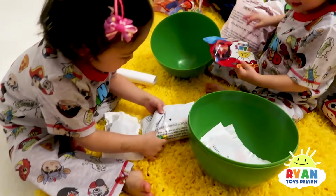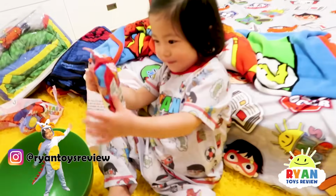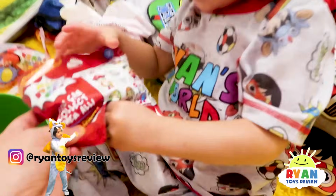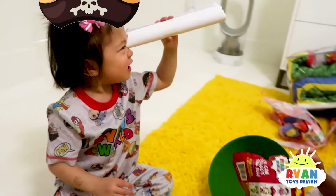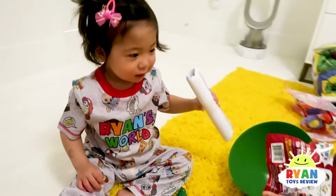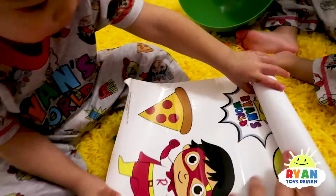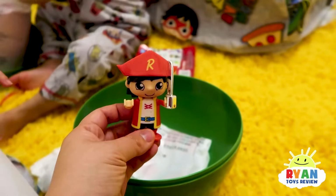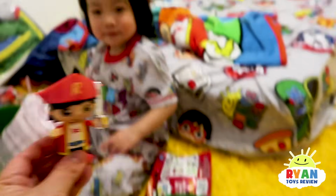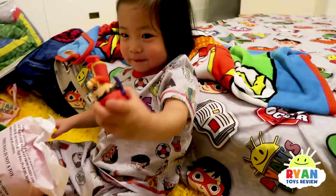Whoa, so all these things come in an egg? Oh, so it comes with Ryan's blind bag. Let's see what's inside, okay? Look, there's so many you can collect. Let's see what we get. Whoa, and it comes with this too. What is that, Kate? Oh, what surprise did you get? Ooh, so Kate got a wall decal. What did you get, Emma? Ooh, so Emma got a pirate Ryan. You see pirate Ryan? Yeah, I'm gonna be a pirate.